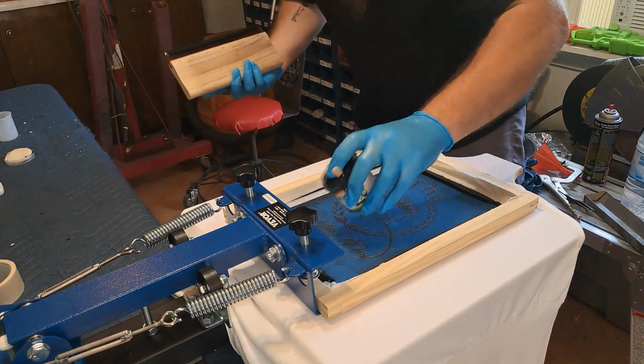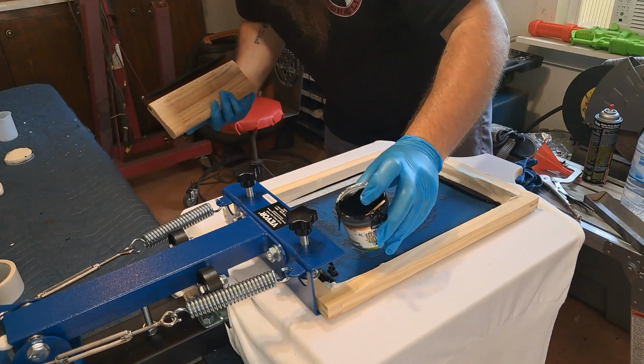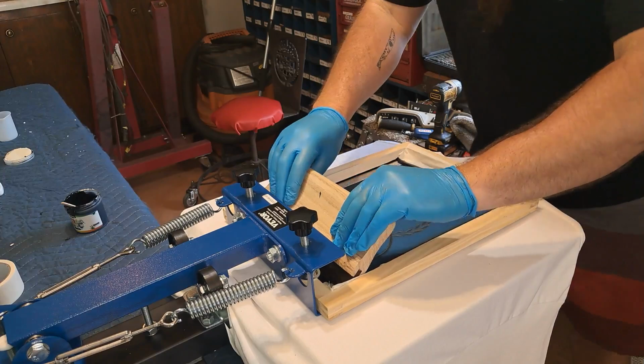I'm going to put a little bit more ink there. It's probably not the right thing. I could probably go backwards. That's probably definitely an option. We're just going to do this, see how it works out. Gotta learn somehow. Here we go.